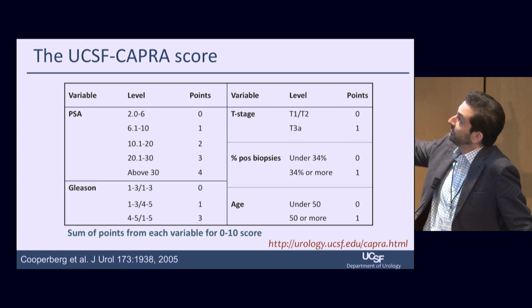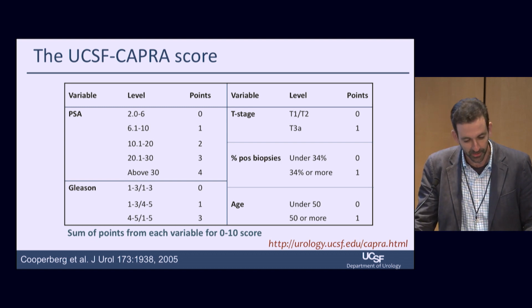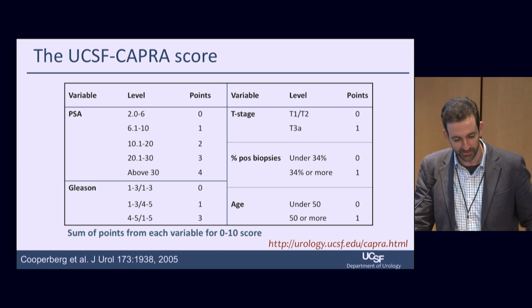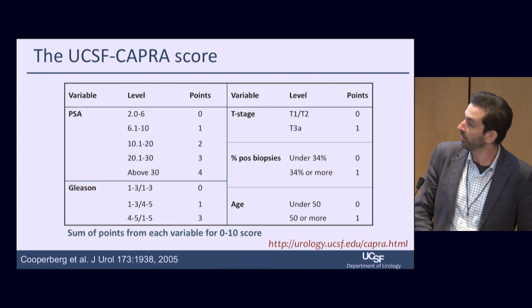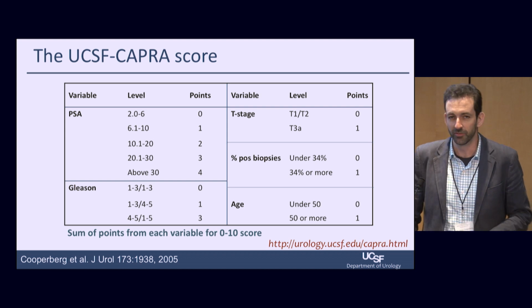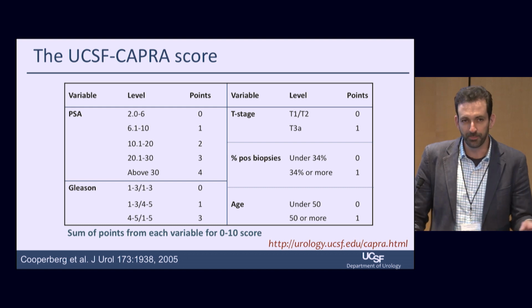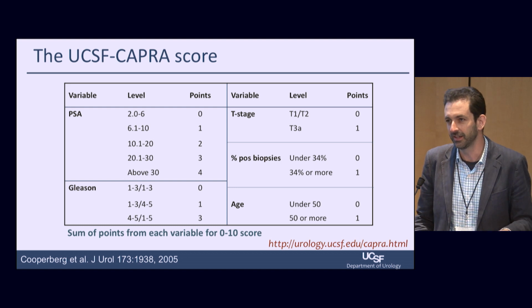You get 1 point if it's a T3A tumor, meaning that we can feel tumor outside the edge of the prostate. 1 point if you have more than a third of the biopsy cores positive, so out of a 12-core biopsy, for example, 5 or more positive, and then 1 for being over 50. And on the 0 to 10 scale, every 2-point increase is about a doubling of risk. So going from 1 to 3, from 2 to 4, from 5 to 7, consistently across the scale is about a doubling of risk. We group these such that CAPRA 0 to 2 is low risk, 3 to 5 is intermediate, and 6 to 10 is high risk.